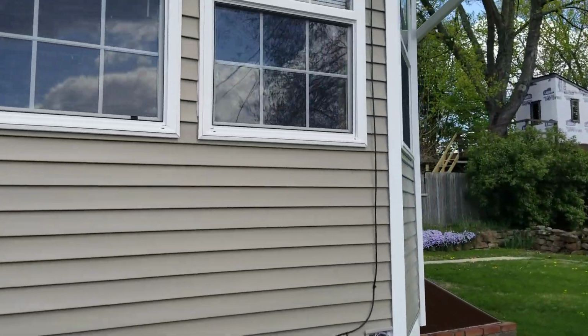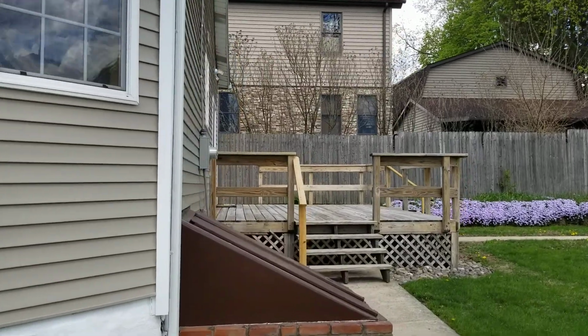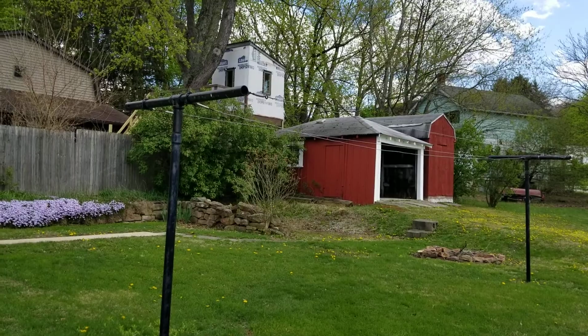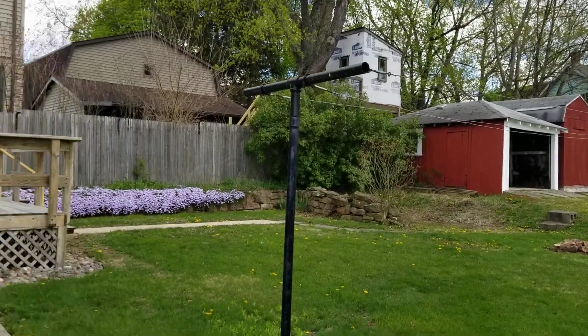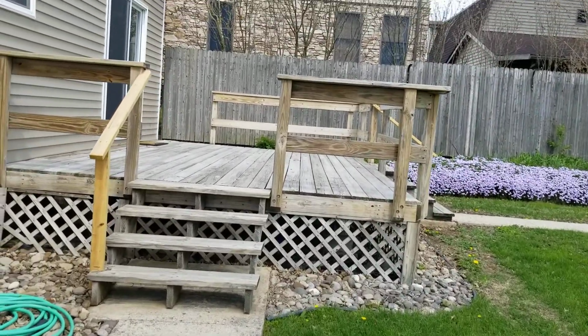We're going to try and do this in one video. Sorry for the shaky cam, but we got the deck. We power washed the deck. We spruced up the garage and the shed, painted that, painted the trim, and the flowers are in bloom. So it's really looking nice back here for the new owner.